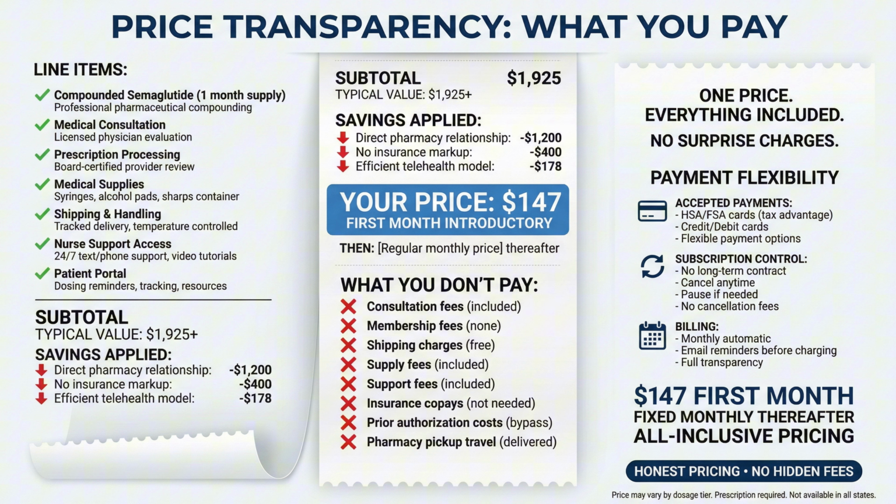If approved, they prescribe compounded semaglutide from FDA-registered, US-based compounding pharmacies that are licensed to ship sterile compounds. The cost starts at $147 for your first month as an introductory offer, then a fixed monthly price thereafter.